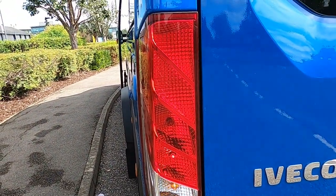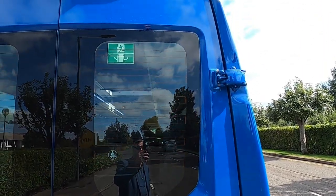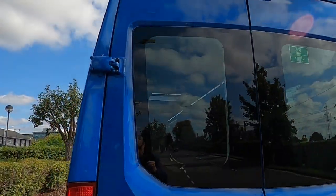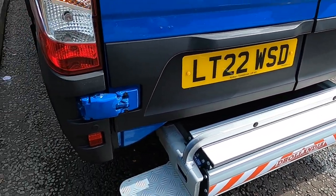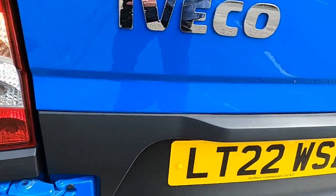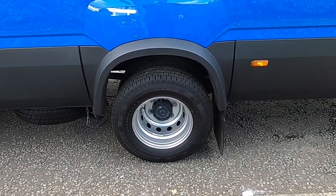Surprisingly, the rear light clusters are not LED, they're just normal bulbs. I believe a reversing camera can also be specified if wished. We do have reversing sensors on this vehicle on each corner. In terms of the vehicle's rear air suspension, I shall demonstrate that now.